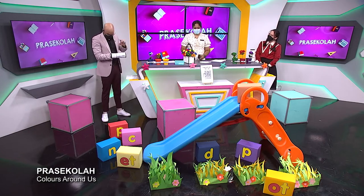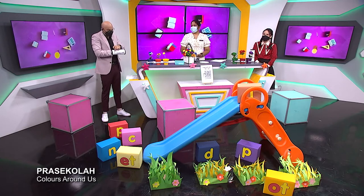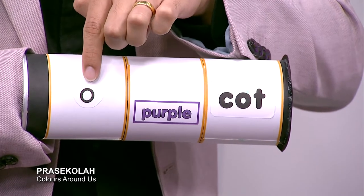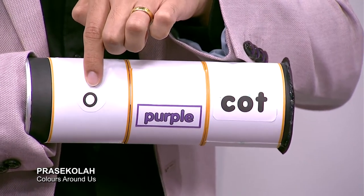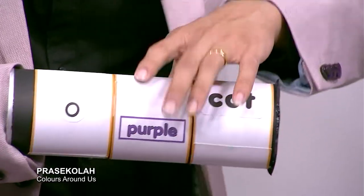All right, is it my turn? Yes. Okay, Sean, so it's your turn. I think I have one more. Do you know what this is? Can you guess what this is? This is a dot. Yes, that's right. So I think I've done purple.